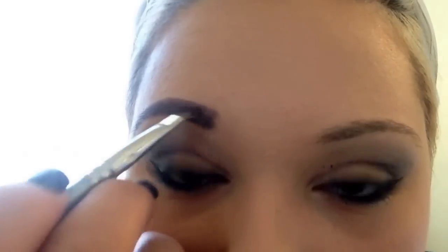Make this quick. Start here, go all the way down to the end. See that? You go under, all the way down to the end. See? You just fill her in. Voila. Beautiful. Okay, so let's get to these real quick.